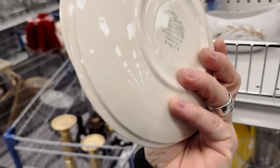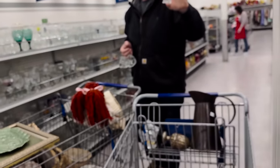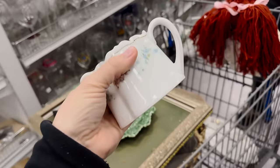Here's some little Homer Laughlin plates. I like the creamer pattern. Ooh, look at that creamer. What? Look at this creamer. That creamer is cute. I'm over here getting my own creamers.